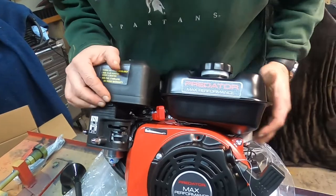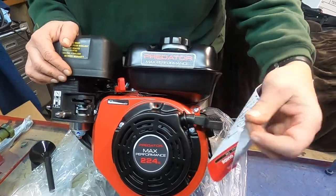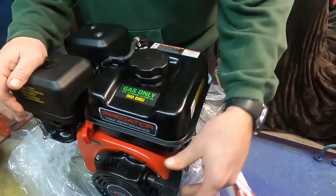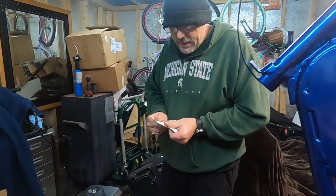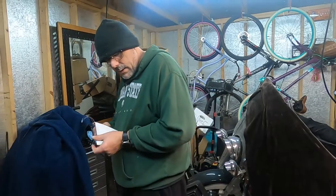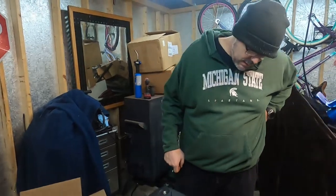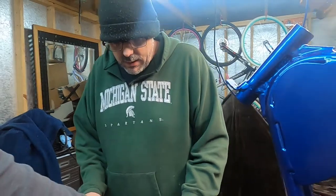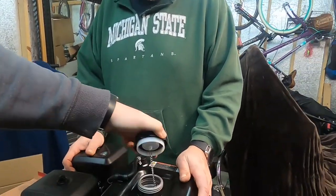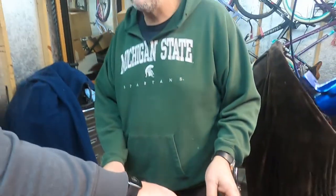This one's gonna be stock for a while. We're not gonna do anything to it, at least not now. Don't like how that is, but that's gonna be going on our go-kart build. Yeah, we'll have to get in here and loosen that nut, like all of them. One of the differences on these is the gas cap's different. Wow. Holds more gas than the 212. Oh, does it? And it holds like a quarter gallon more.